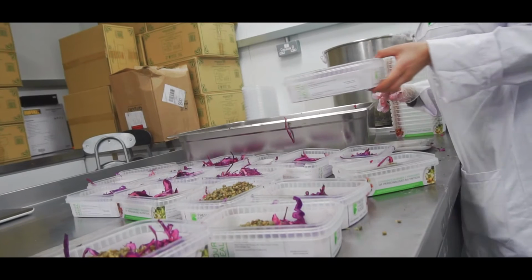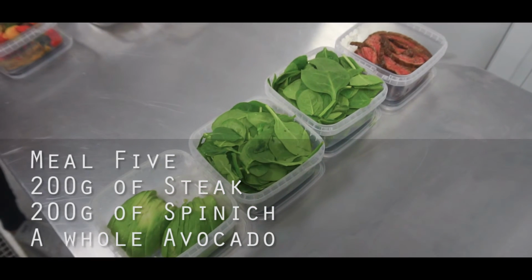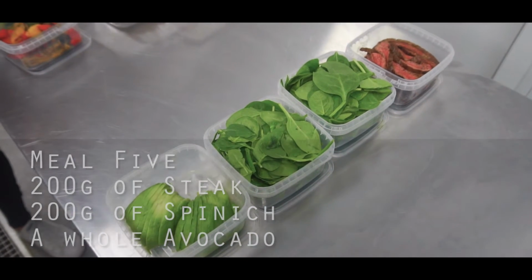And meal 5, last but not least, this is where we introduce a little bit of fats and remove the carbohydrate. So for meal 5, we have 200 grams of steak, 200 grams of spinach, and a whole avocado. That's meal 5.